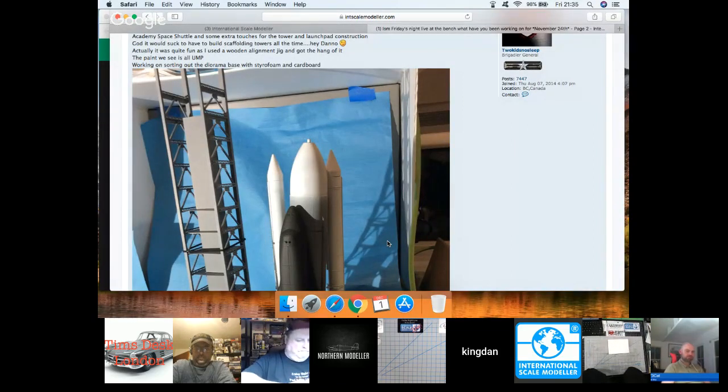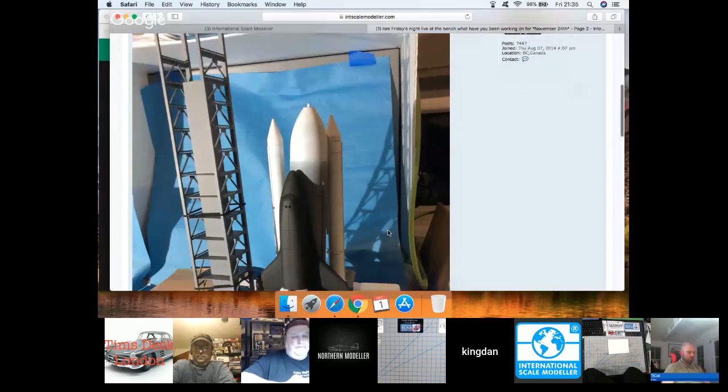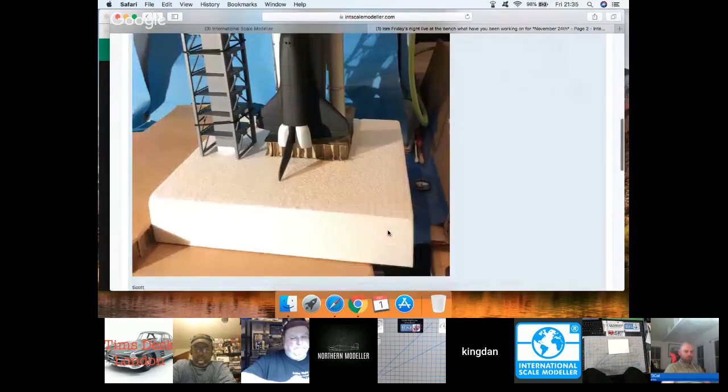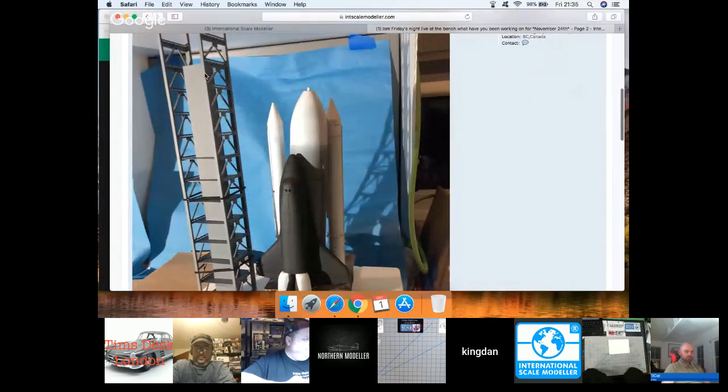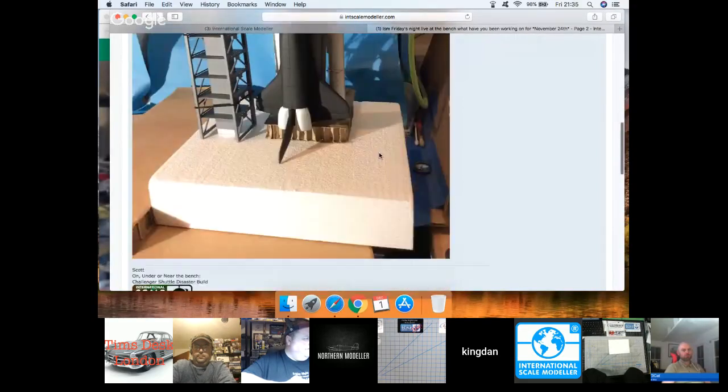Actually, it was quite fun, and he's used a wooden alignment jig and got the angle of it. The paint we see is all AMP, and he's working on sorting the diorama base with styrofoam and cardboard. But yeah, that looks great. Excellente. And all that, bearing in mind, is scratch built by eye and photos and Valium.